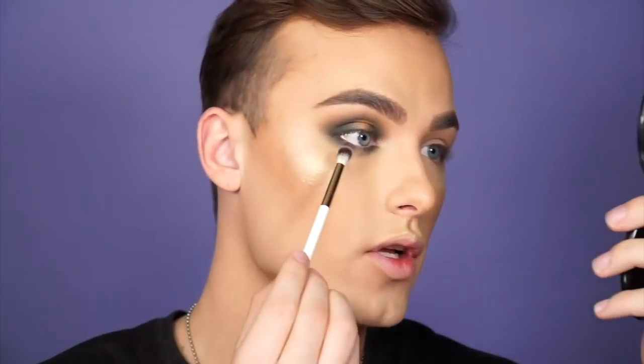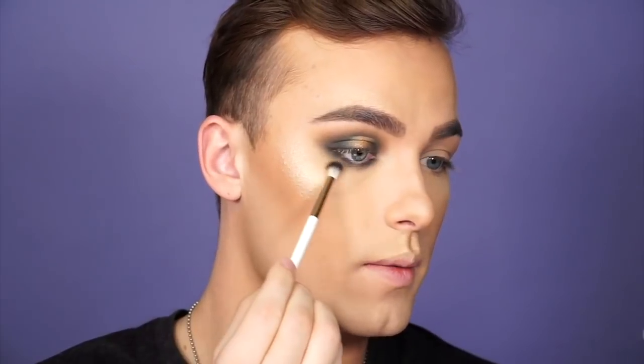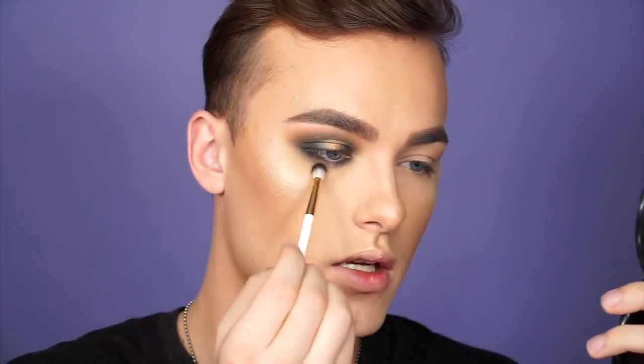Alright, so I'm gonna grab that brown again that's in my crease, that transition shade. I'm gonna go ahead and run that right along the black. Just give a little bit more color along that black and help smoke that out. And then this will take the black away a little bit, and we'll go back in and just add a little more black.